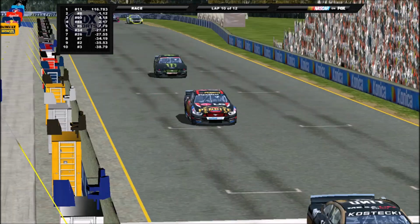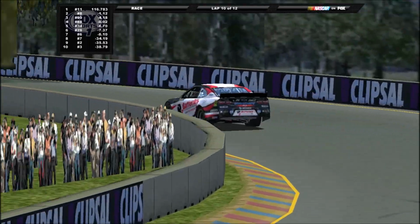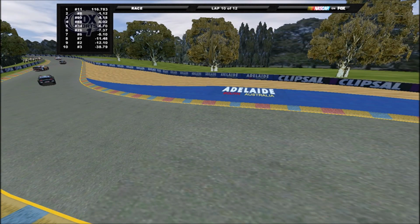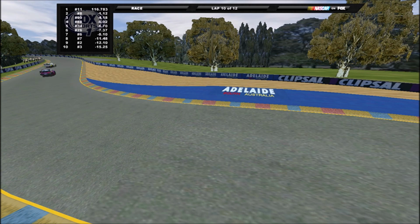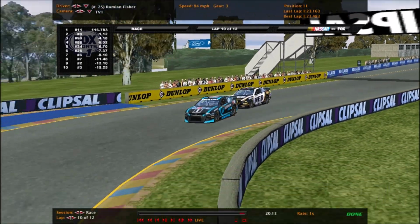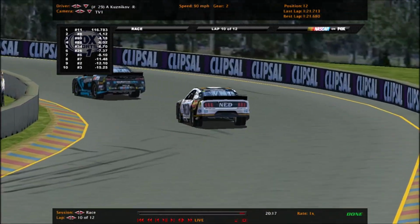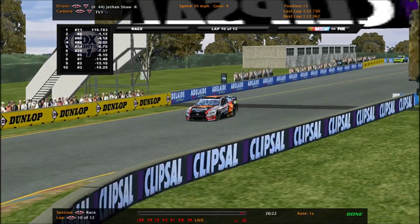Battling these drivers here as a car on pit road. So it'll be two laps to go when the leaders cross the start finish line, this time here at Adelaide, Australia. Beautiful day for racing, by the way. Battle right here between Fisher and rookie Kuznikov, I believe is what he's saying.